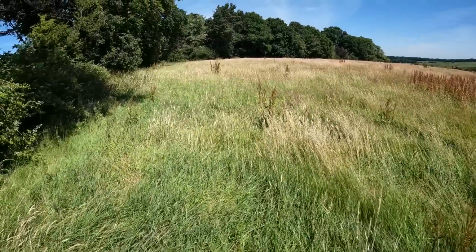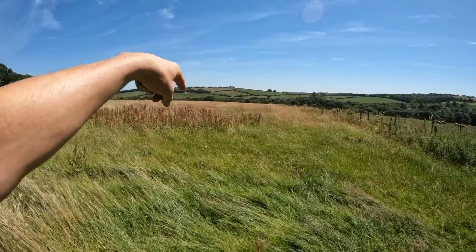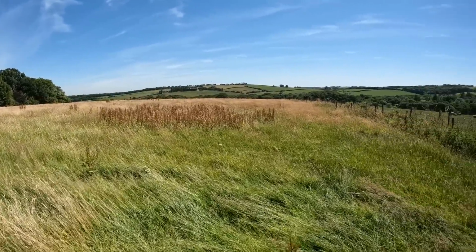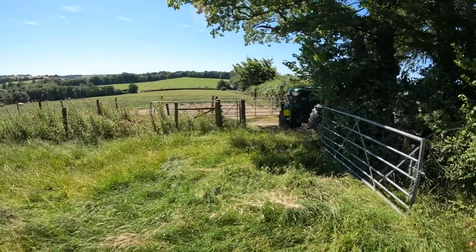Right, this is the next field. It's called Higher Wheaty. We got a field of oats just below it, so once we've finished, we'll go and have a look at the oats because they are getting very close to combining. Oh, it's hot. Anyway, let's get the tractor in here.